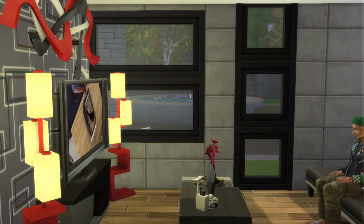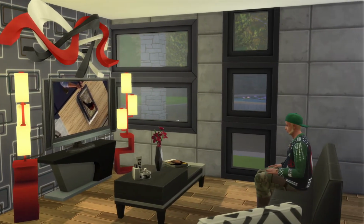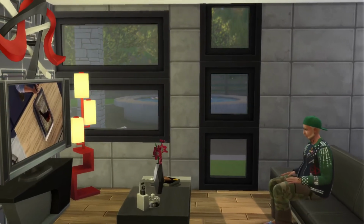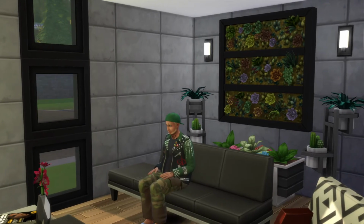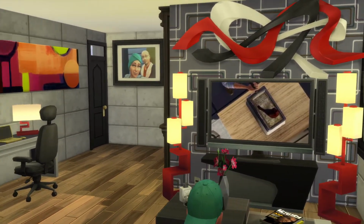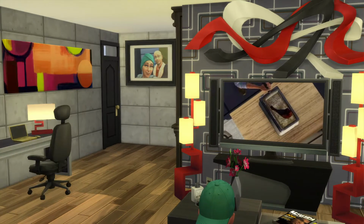Let's take a look at this front room. Or living room if you prefer. Family room. To me, it's always a front room. Yeah, that looks really cool. So much delightful color on that. Yeah, really cool.